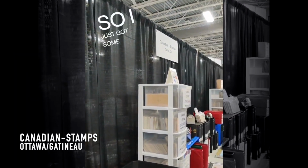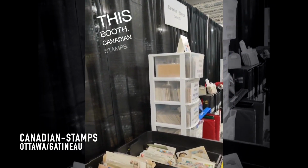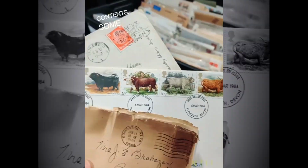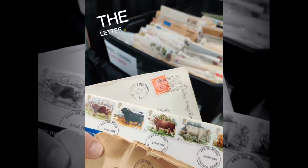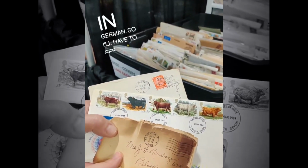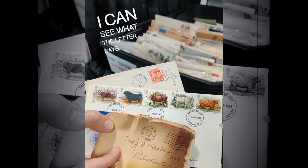So I just got some covers from this booth, Canadian Stamps. This looks like a burnt cover. Some cows, cows facing left. And then this one from Germany also has the letter inside, but it's all in German. So I'll have to see if I can figure out what the letter says.